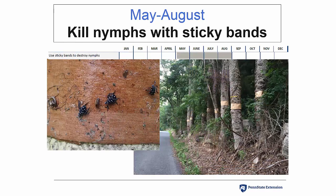Sticky bands will help control the spotted lanternfly from May through about August. They will trap and kill many young nymphs. The Pennsylvania Department of Agriculture has a sticky band program for volunteers that they can use on their ailanthus trees. We'll talk about using sticky bands at another time.